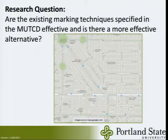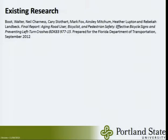So I talked to Peter and I talked to Dr. Mencier about possibly looking into this, and they thought it would be interesting, and that's what we pursued. We did do some background, looking for existing research on the stencil to see if there was any more comprehension-based knowledge or other work done after it was initially put into the MUTCD. We only found one piece of research that was just released in September, actually. And this is all we found.